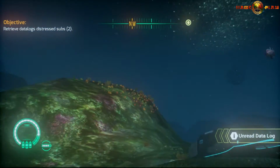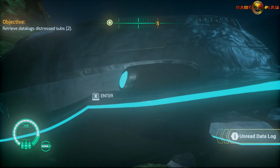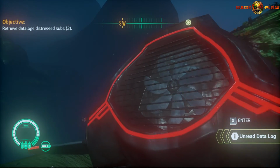Take care, Karis. That sub is your lifeline. It's stalled out. You can still use the aquajet. An oxygen refill shouldn't be a problem. Try finding a repair kit. You'll have to effect repairs from the outside.